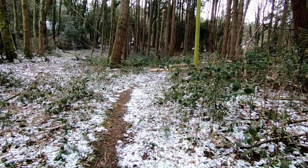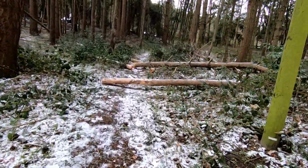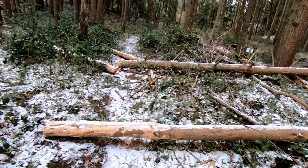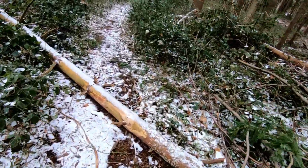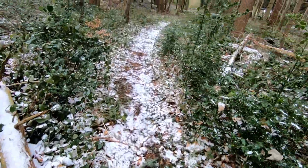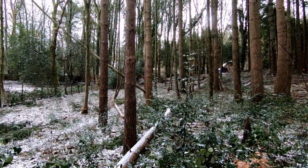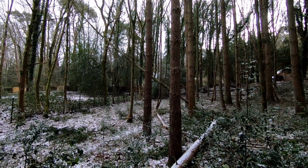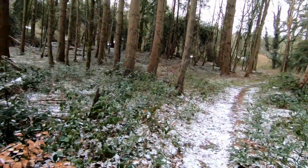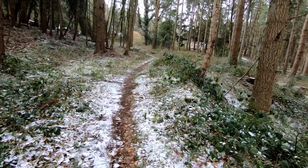You can see where one or two rotten old trees have come down across this path just in front of me, and these are old fir trees, one or two leaning at a very dangerous angle, and that one is across that cable. So let's just see where this comes out.